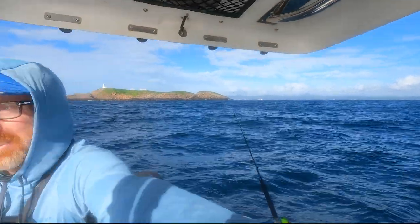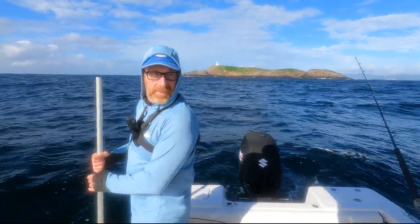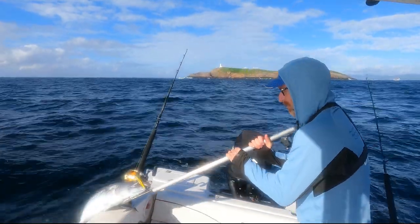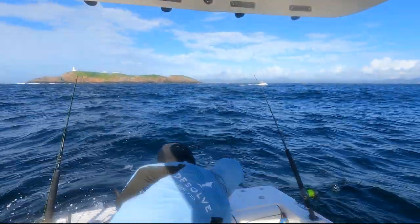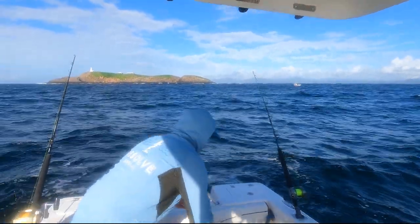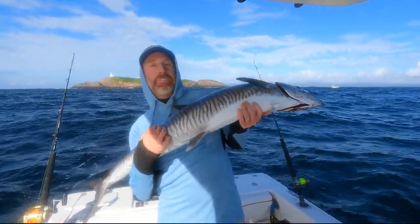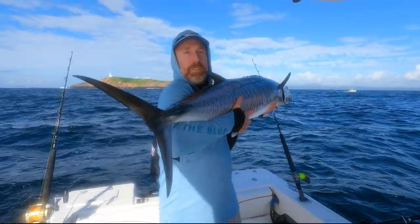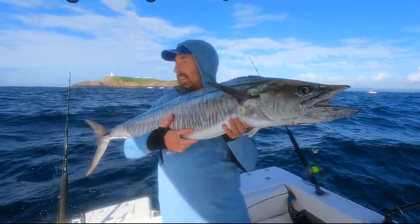Not a bad consolation prize at all. But I'm never going to argue with one of these. Spanish mackerel. Generic speed donkey, trolled fast, got 9 knots on going then. He was in amongst all those yellowfin.